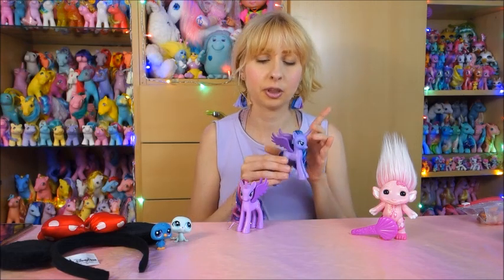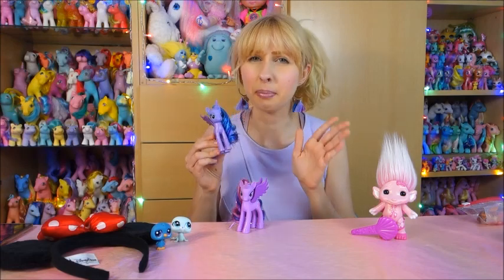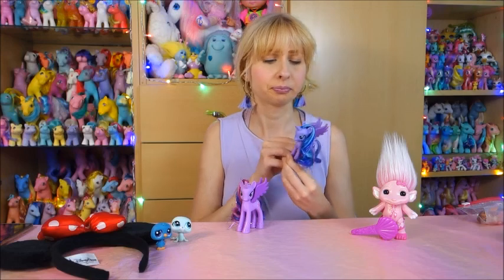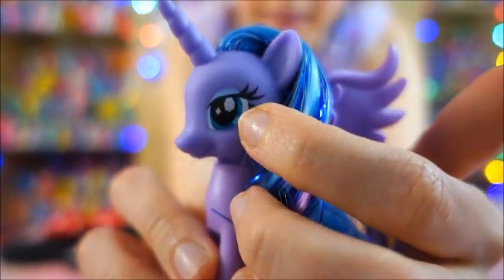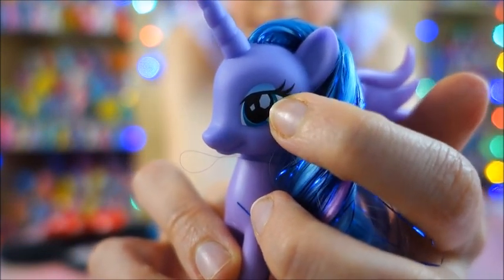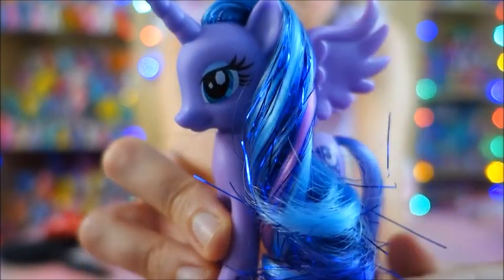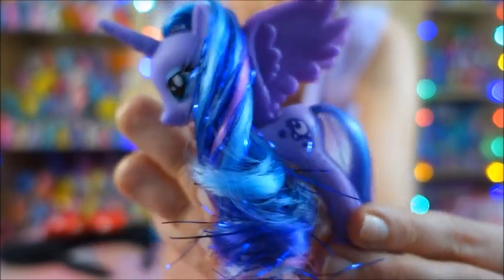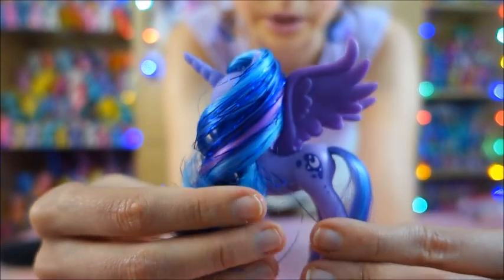This one, the Luna, was released in the Crystal Empire line together with Rarity, I guess. And you can always tell by the eyes when they are more gem shaped. Can you see they're not really round? I mean, not the eyes, the white parts in there. Those are from the Crystal Empire line, and they always came with tinsel in the hair. I don't have a Princess Luna in this color and in this shape.